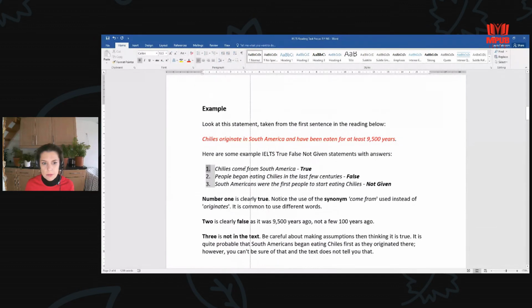So not question number one, statement number one. Chilies come, let's do it backwards actually. Chilies come from South America. This is true. Now, can you see here? These colours, I go a bit wild with them. Make it blue. Come from is a synonym of originate. As I said before, I don't want to make this easy for you. Look for words which have a similar meaning. So it's true, brilliant, fantastic. Next one is false. People began eating chilies in the last few centuries.